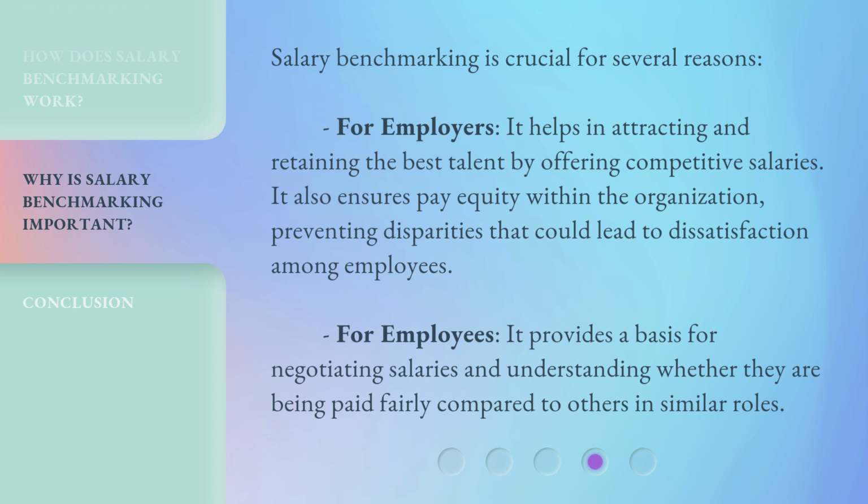Salary benchmarking is crucial for several reasons. For employers, it helps in attracting and retaining the best talent by offering competitive salaries. It also ensures pay equity within the organization, preventing disparities that could lead to dissatisfaction among employees. For employees, it provides a basis for negotiating salaries and understanding whether they are being paid fairly compared to others in similar roles.